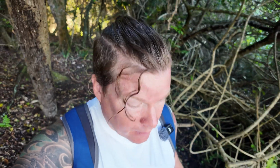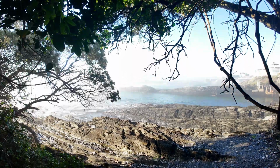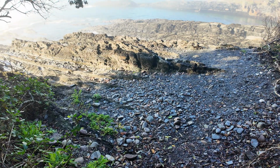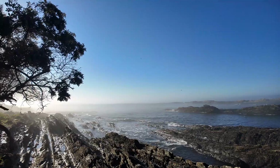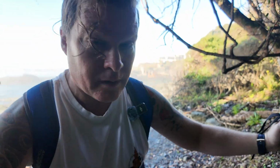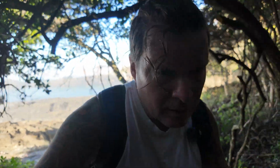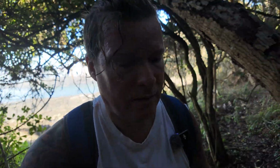Ooh, I see something. Could this be Driftwood Bay? More like Rocky Bay. It's so misty. No driftwood. Maybe at one point some driftwood washed out and they called it Driftwood Bay.